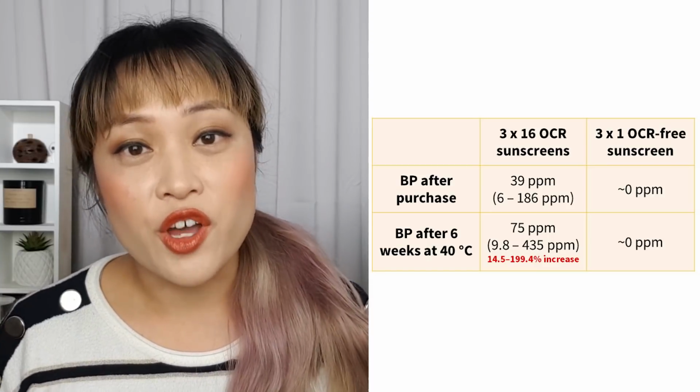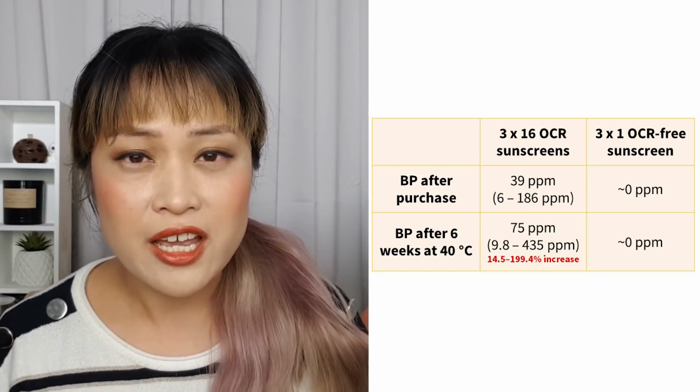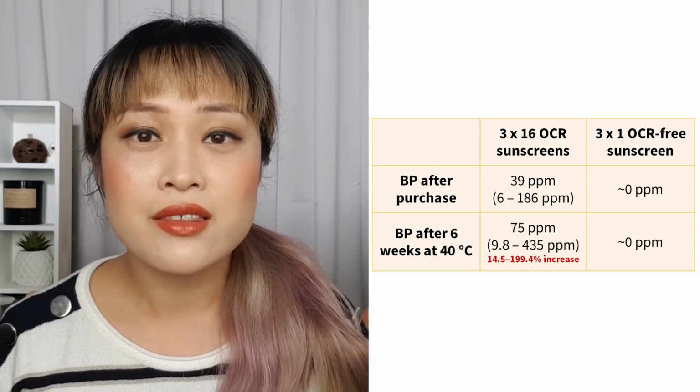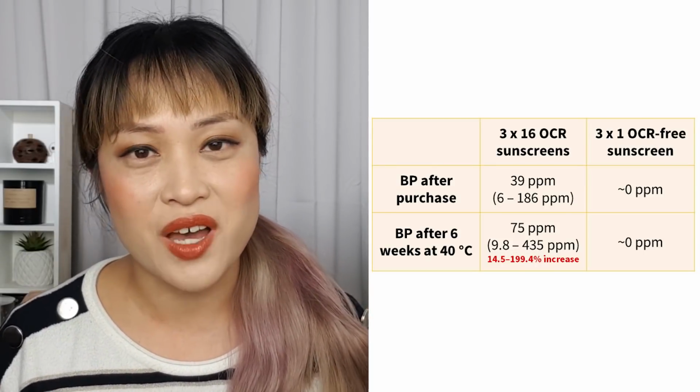Well, this is the controversial part of this paper. The interpretation of what this means, how the paper tries to put the results into context. This is in the introduction and discussion parts of the paper. If you just read the paper, then it seems like the science is pretty clear. Benzophenone is really dangerous. Snake emoji, snake emoji, snake emoji.